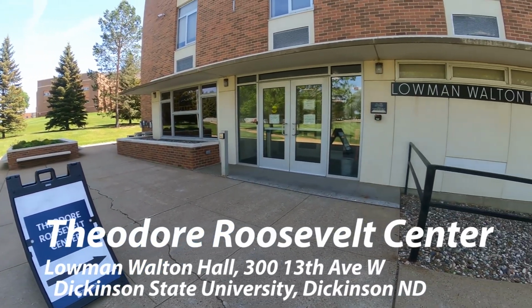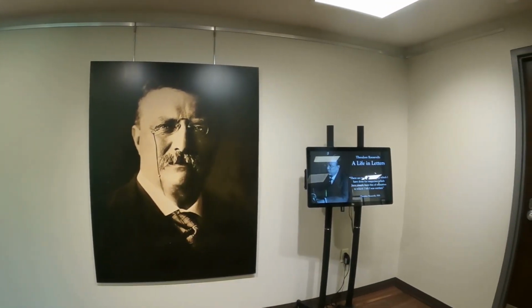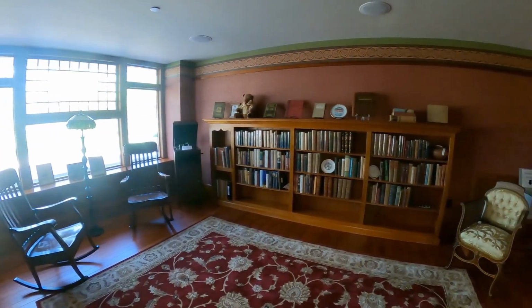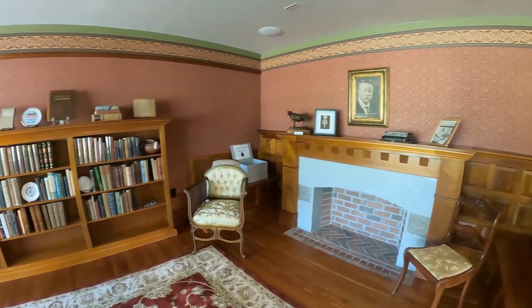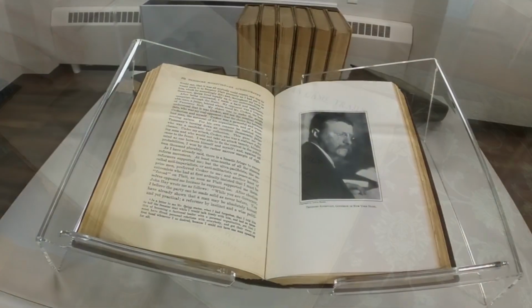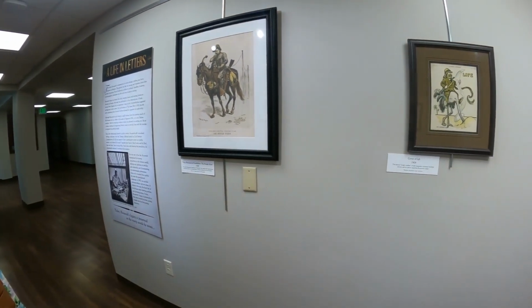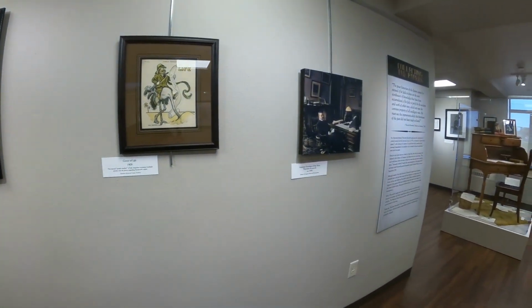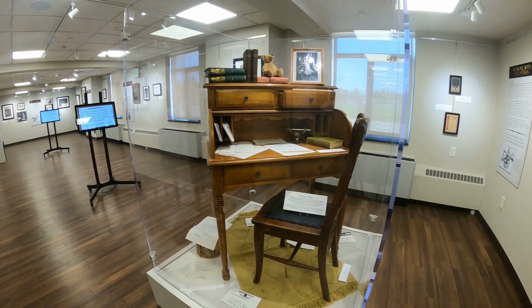Now this one is located inside the Dickinson State University, and it's the Theodore Roosevelt Center. This is a model of a library that was in one of his residences. And in that library, they keep it very climate controlled because they have a lot of first editions of his books. That one was even autographed by him. I had no idea he was such a prolific writer. I have no clue as to how many books he authored or co-authored, but it's got to be in the hundreds. That was one of his desks.